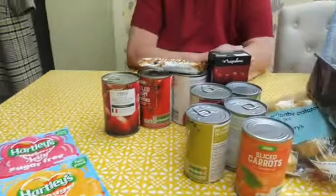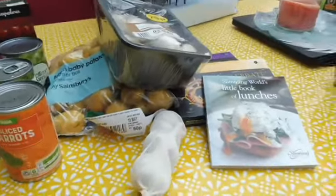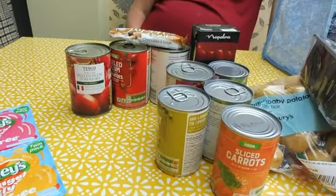So this little lot was all in the Slimming World basket for Slimmer of the Week. Well, without that lot there. But yeah, go me, eh?